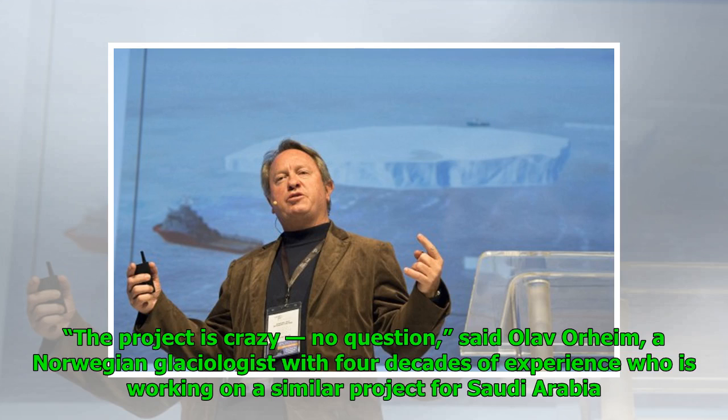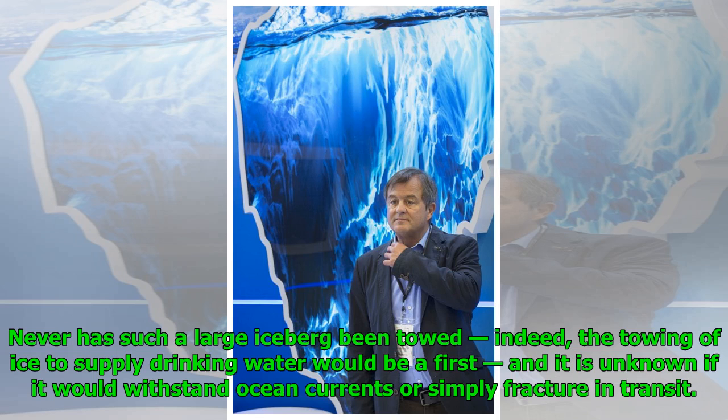The project is crazy, no question, said Olav Orheim, a Norwegian glaciologist with 4 decades of experience who is working on a similar project for Saudi Arabia. Never has such a large iceberg been towed. Indeed, the towing of ice to supply drinking water would be a first, and it is unknown if it would withstand ocean currents or simply fracture in transit.